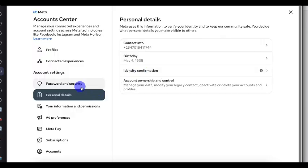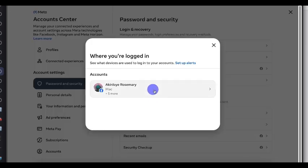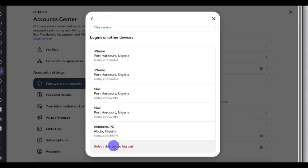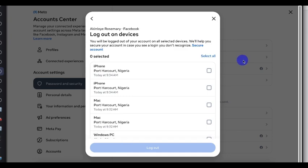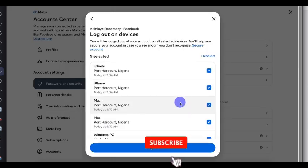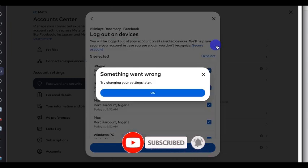Okay, now, let's try and log out other devices that have already logged into this Facebook before. As you can see, there are 5 more devices that have already logged into this particular Facebook account. Let's click on Select Devices to log out, select All, and click on Log Out. As you can see, the Facebook account is still demanding a WhatsApp code.